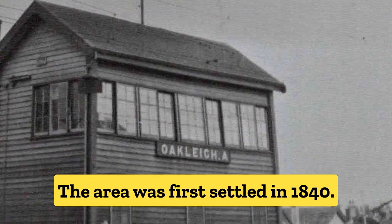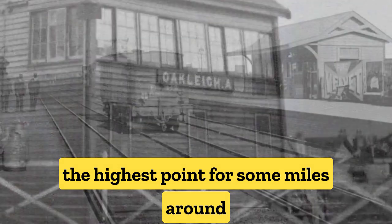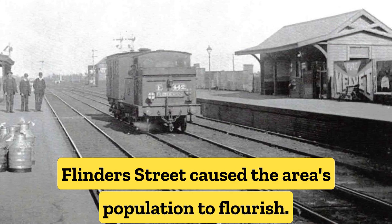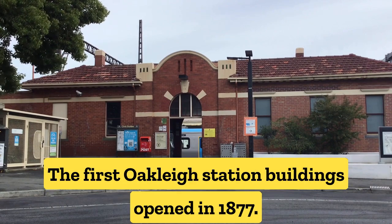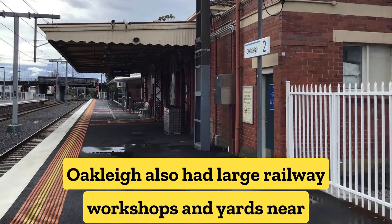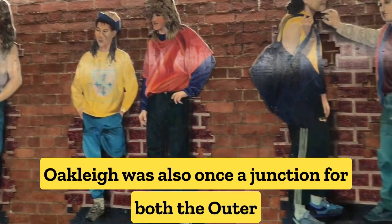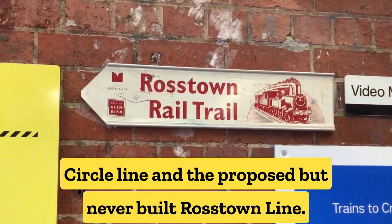The area was first settled in 1840. This happened quite quickly because it was the highest point for some miles around, not prone to swamps and flooding. Within 2 years, the new line connecting Oakleigh to Flinders Street caused the area's population to flourish. The first Oakleigh station buildings opened in 1877. Oakleigh also had large railway workshops and yards near it that became a major employer for local residents. Oakleigh was also once the junction for both the Outer Circle line and the proposed, but never built, Rosstown line.